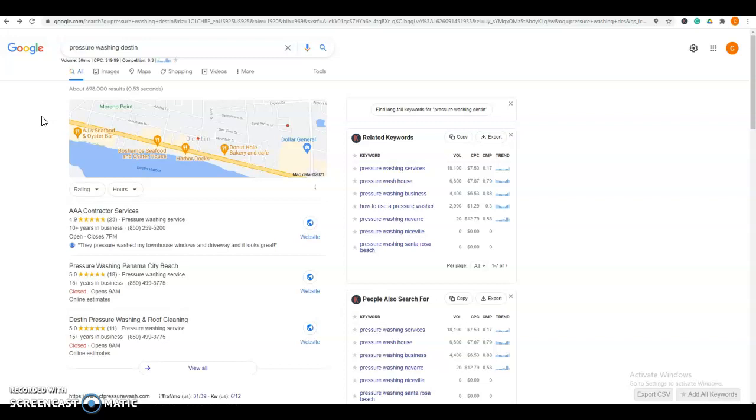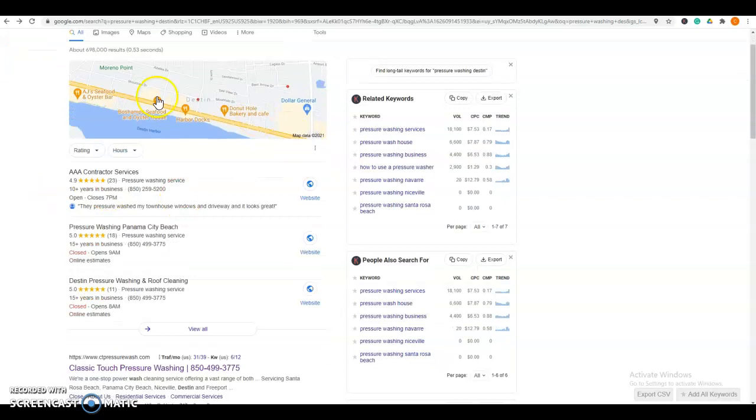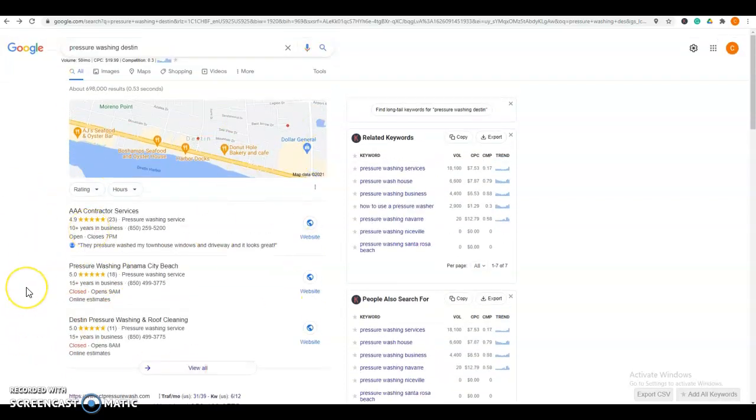The next section that I want to talk about is what we call the Google Map Pack. And so right here, you see the next visible section. Sometimes you'll have Google Ads up here, but usually the next spot is going to be the Google Map Pack. And this is where we see the business name, address, and phone number. And I did see that you had a Google My Business, which is great.